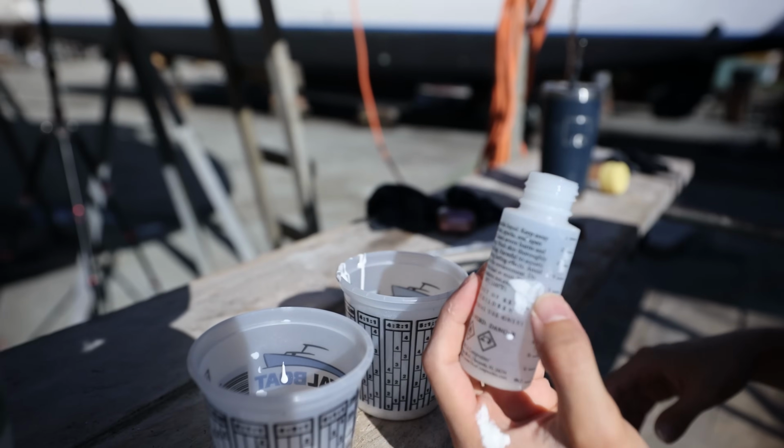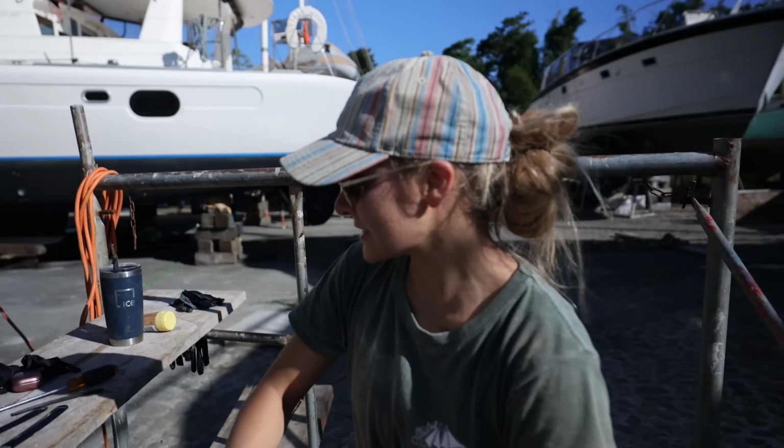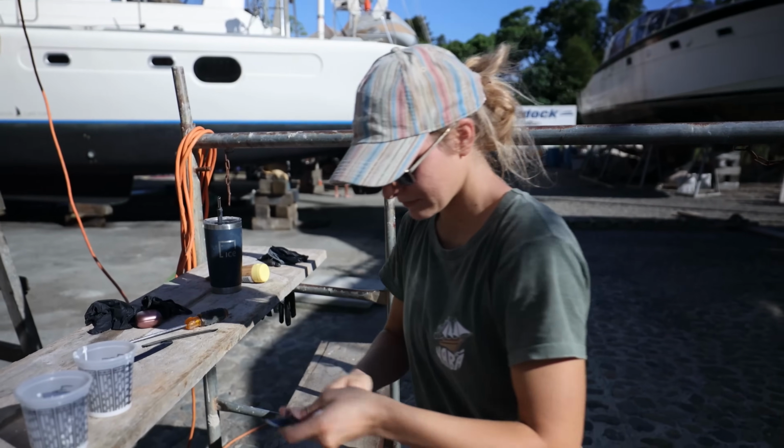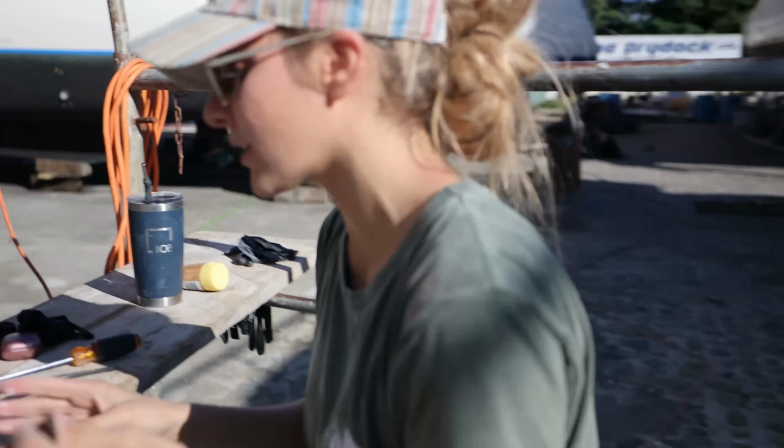Wow, that was not very smooth. Okay, that's like about 14. About? And now we stir them all up. Try to stick something. Well, gel coat dust probably won't do it any harm though.